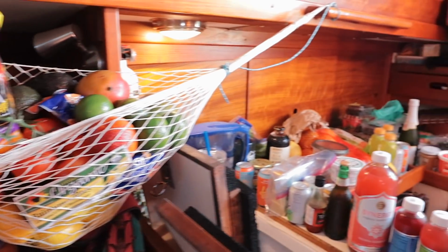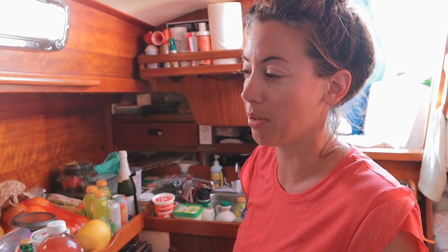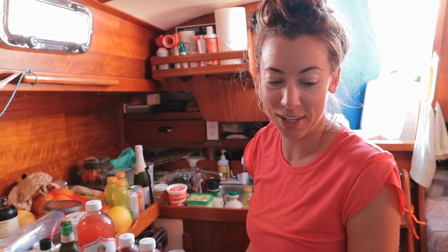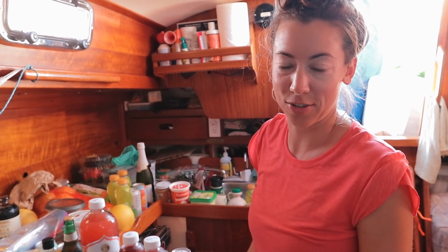We'll definitely be going to the grocery store a bunch more times because we're probably going to be spending a month in Marathon in the Keys before we actually get to the Bahamas. So most of this stuff is going to go right into the V-berth, which we've actually never used for food storage. That's a weird place to put it. Well, that's our main extra deep storage.